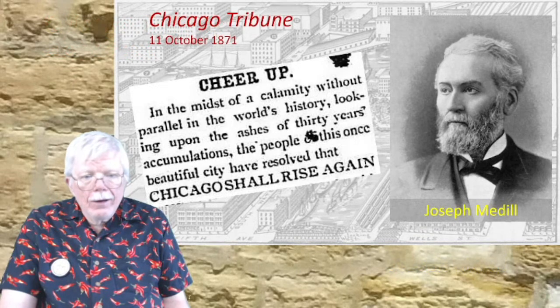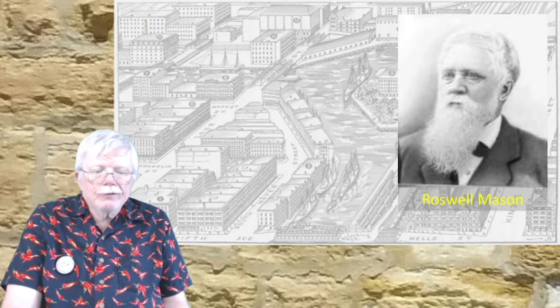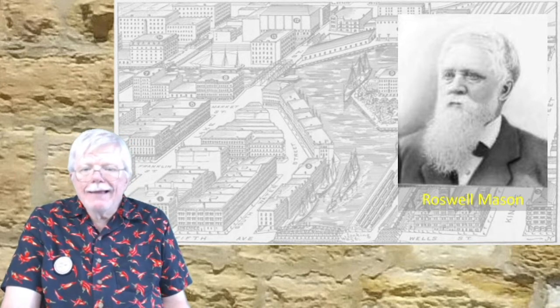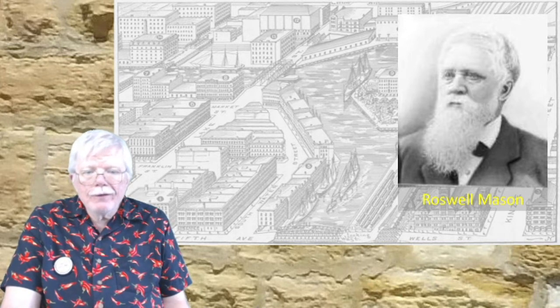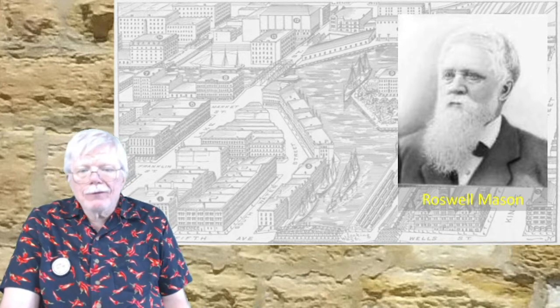Now, Mayor Roswell Mason was nearing the end of his one and only 2-year term. Chicago was divided by economic class. There was a mainly Protestant group of native-born economic and social elites, and a working class made up principally of new immigrants or the children of immigrants. The largest groups were the Irish, the German, and smaller groups of Bohemians and Scandinavians. Many of the working class were Catholic.